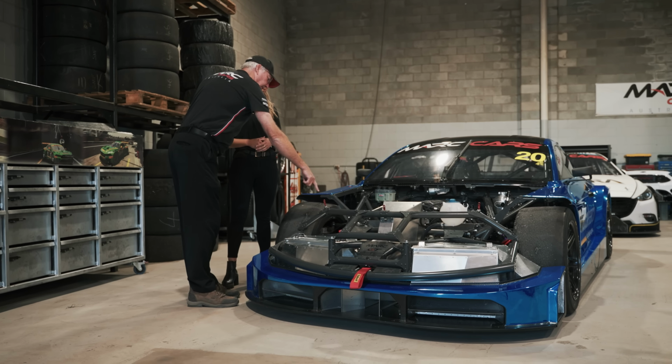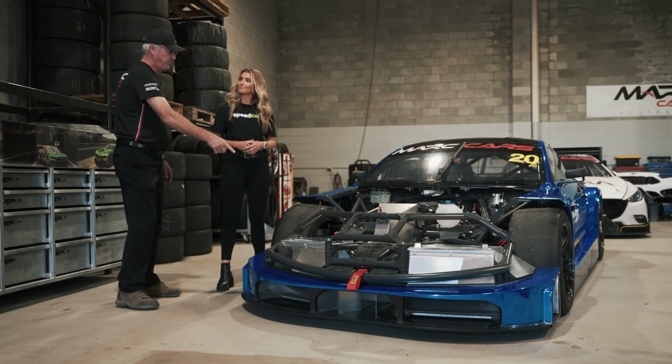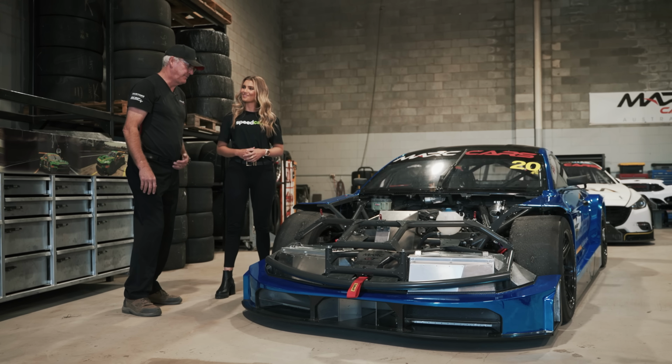The two beside that come out to your brake system for cooling of your brakes, and the ones on the outside come through for the radiators. So perfectly efficient is probably the best way to say it.